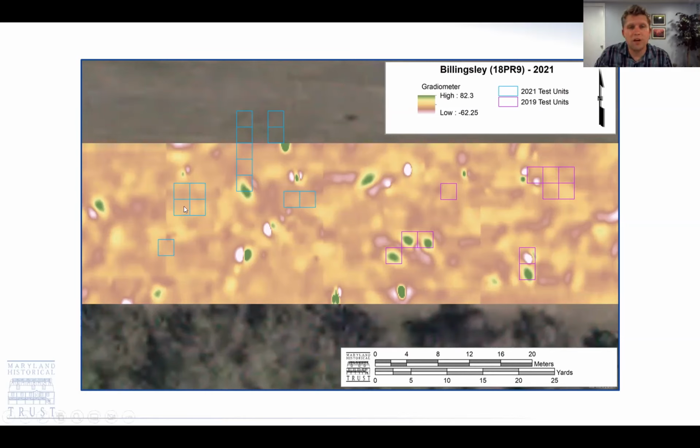But then the units over here, we put in 2 units initially, test unit 15, which is right here, and test unit 17, which is right here. Those were put in where the brass scrap was found and where the wrought nail was found, hoping to find more artifacts of that type. And it turned out that was a really good strategy.